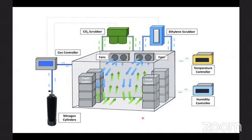So this is an image of a controlled atmosphere chamber fitted with carbon dioxide scrubbers, ethylene scrubbers and nitrogen cylinders. This chamber is temperature controlled along with humidity. It is a controlled environment where we increase the concentration of carbon dioxide by reducing the level of oxygen by supplying nitrogen gas. This can also improve the shelf life or the storage life of the fresh produce of horticultural crops. But the major disadvantage is the higher cost, and it cannot be used for long supply chain or transport facilities.